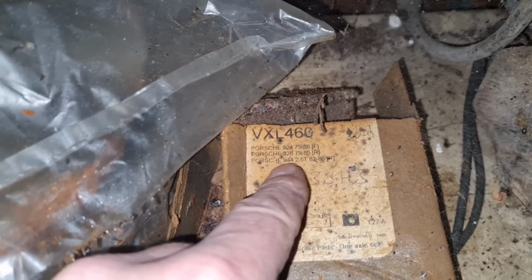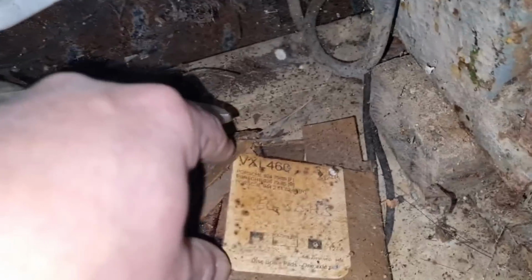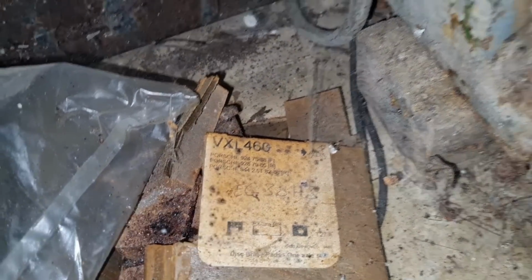Porsche 944. That was when I had my Porsche. Look, I got a brand new set of pads and discs here. I saw them the other year and thought, what are they for? That was either a Porsche 944 or a Nissan Silvia. I just noticed on the box, look: 924, 928 and 944 brake pads.